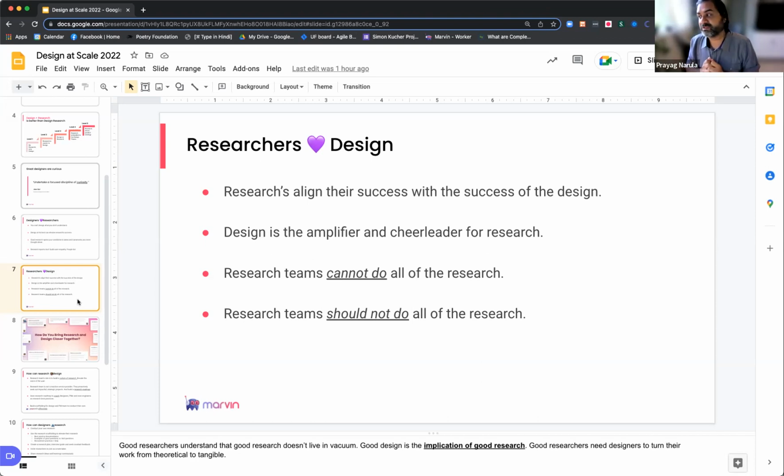Good researchers understand that to be able to build that empathy, they cannot do all of the research. There are not enough researchers in the world to be able to supply design with that crisp understanding of the user and the customer, so that they can build good solutions. In fact, I would go on to say the best researchers I know understand that research should not be doing all of the research themselves. We'll talk a little bit about why that is, but the point I'm trying to make here is good research needs design. Good research wants design to work collaboratively with them, because the ultimate impact that research has is the products that designers design.